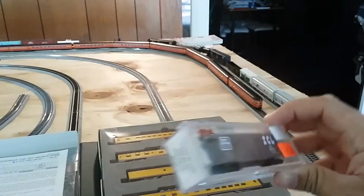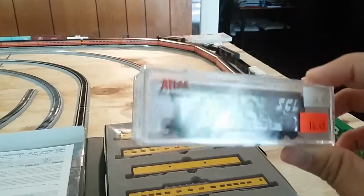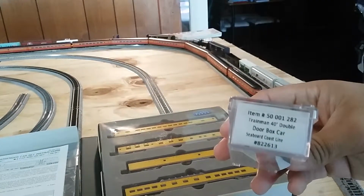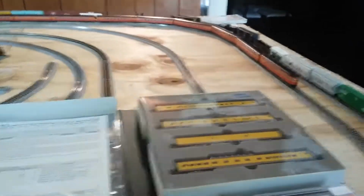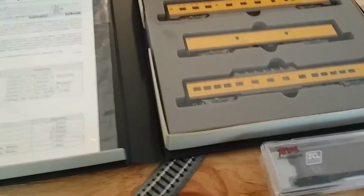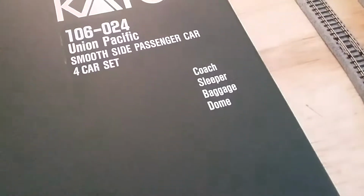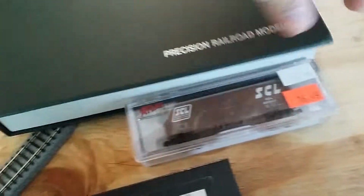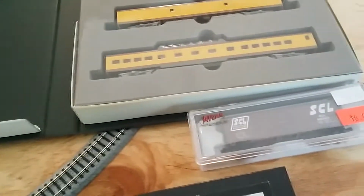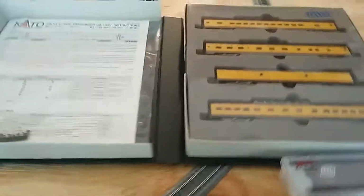He got this SCL, I think this is a round top boxcar. It's made by Atlas, a Trainman line 40-foot double door boxcar, Seaboard Coastline. And this is not from today, but he also got this from Gulf Coast Model Railroad Supply, a Kato Union Pacific smooth side passenger car set. It features a coach, sleeper, baggage, and dome. It comes with all the instructions. And there you have it.